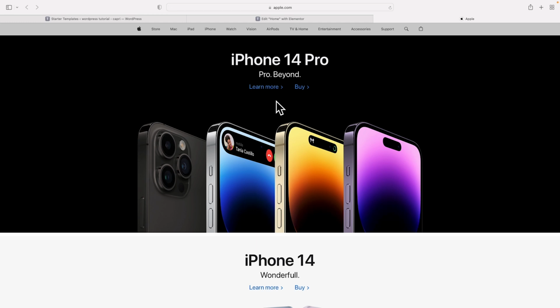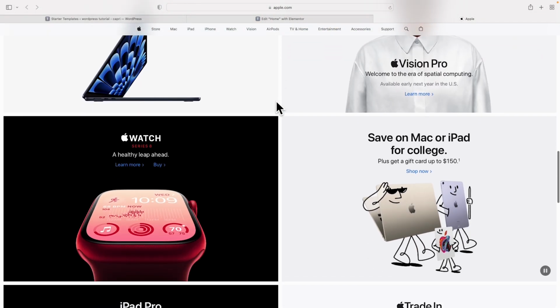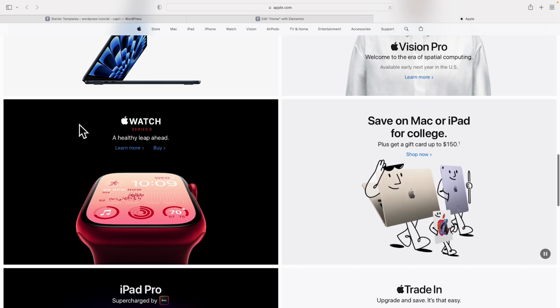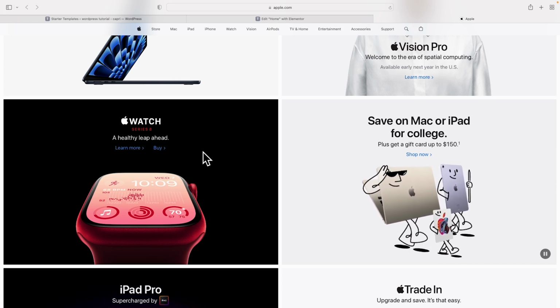So I actually want to show you some inspiration here. So we're on the Apple website. Let's say you wanted to make a section like this, where you've got a black column over here and a white column over here with text on it. So let's take this as our overall inspiration and create something that feels like this.